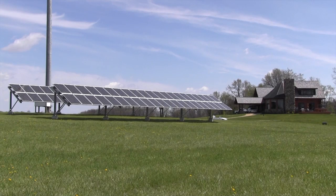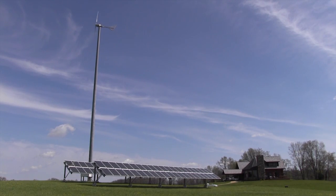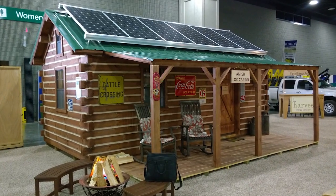There's a lot more incentives available, which makes it more financially capable. It's obviously here on the farm, it's changing everything for us. We run everything off of wind and off of solar here. The cabins can also have solar on them, so basically they can be self-sustaining. So some people may say that would make you off the grid, but to me it's more like you're on the grid at that point when you get set up like that.